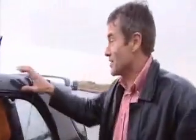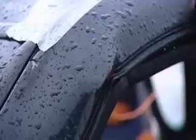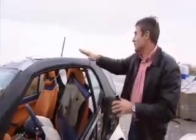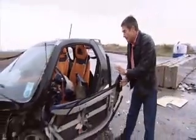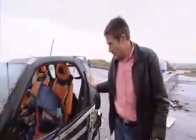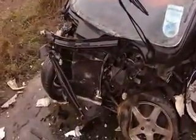The steel cage has certainly done its job really well. You can still see the original shape, just that one nasty kink there. Don't forget, this is a car without a roof. The plastic was just shattered. So without even the strength of a roof, there hasn't been that much effect. You can in fact open the door. Bits fly out. And it's only really when you come around the front you do see that massive impact.